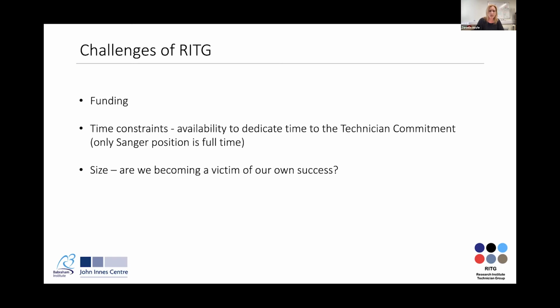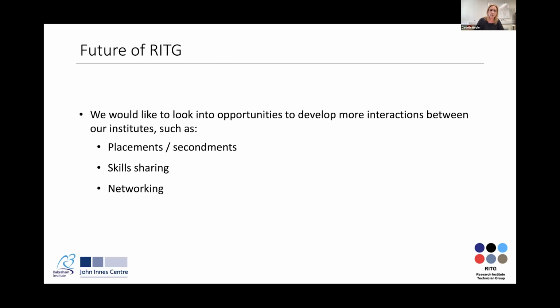The other thing that's becoming quite apparent recently is the size. I think nine institutes is probably the limit we can work at in the current way we operate. We're not opposed to more groups joining, and I think that would be beneficial. But we would need to really think about how we would restructure the group and take it forward, because it will become very unwieldy and inefficient if we don't.